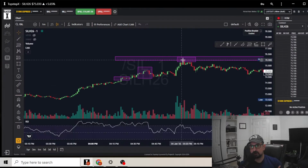And then you want to take the trade in your key level when RSI or any other indicator shows divergence. It doesn't have to be RSI, by the way. This is just what I use. It's the most simple for me.